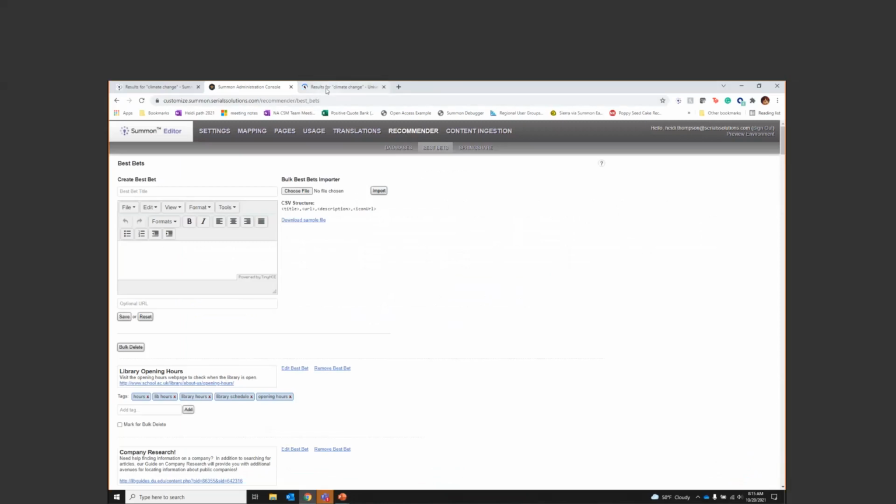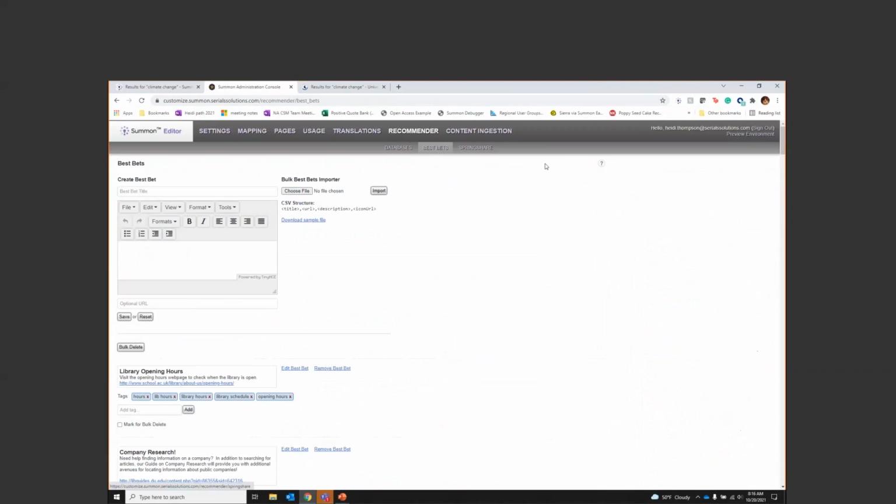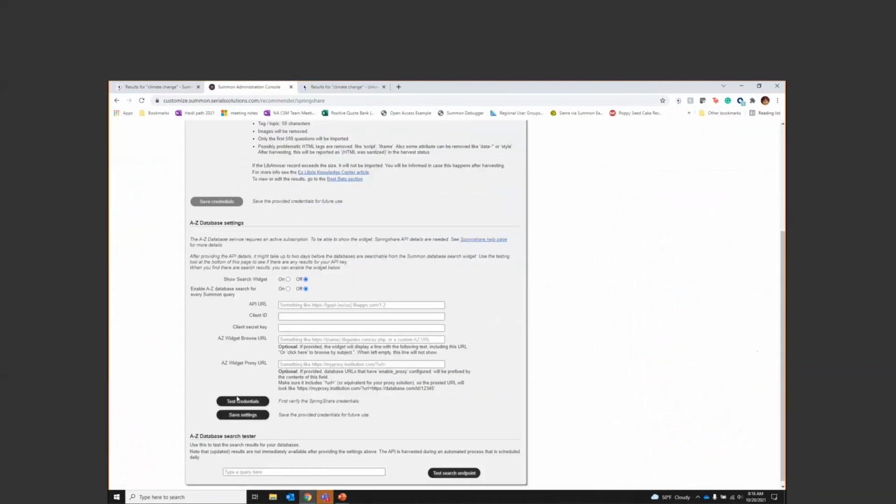But I'll just go ahead and show it to you in the University of Wyoming's profile. So it's this over here, this database finder. This is the integration with SpringShare. And I think it works beautifully. It presents a nice list of databases based on the text that's been entered. Some of them are not necessarily related, but it looks like the top ones definitely are, so that's nice. And then again, the way that you integrate this is through the SpringShare integration area, and it's this downstairs area right here.